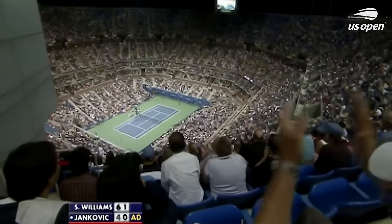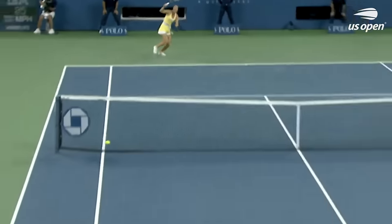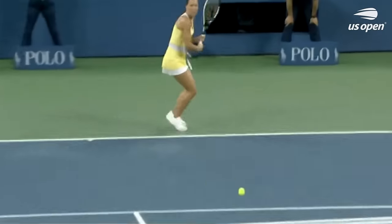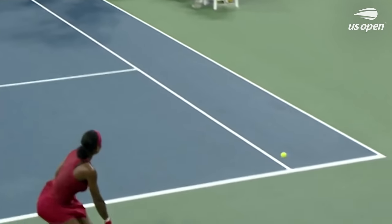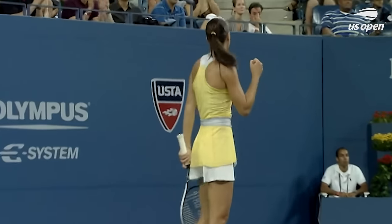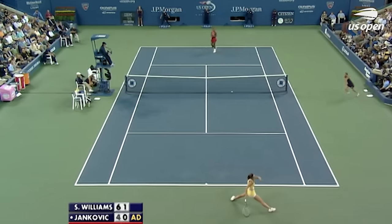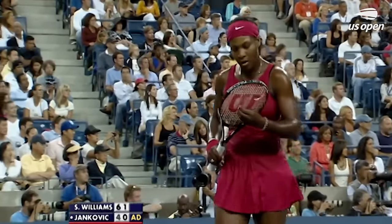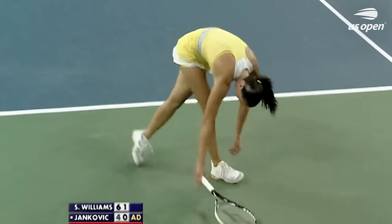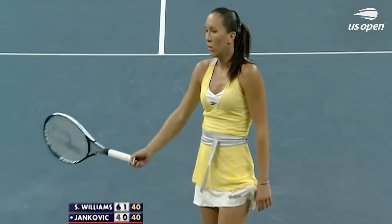This is what Jankovic is going to need to do. Step it up just that one more notch. She has to go for a little bit more, put a little more on her shots. And as soon as she gets a short ball, she needs to be able to put that away. Great job. That backhand down the line, probably her best shot. Serena comes right back to bring it to deuce, wiping out a second game point. Jankovic got out of two break point opportunities in this game, so a struggle to hold.